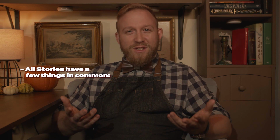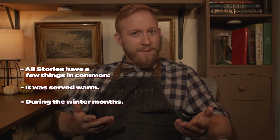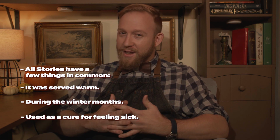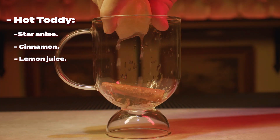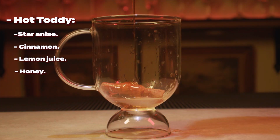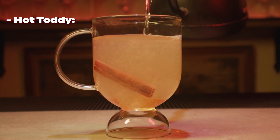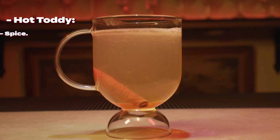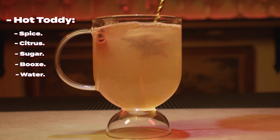Now, all of these stories have a few things in common. Toddies were served warm during the winter months and were used as a cure for feeling sick. The first hot toddy I ever had was made with star anise, cinnamon, lemon juice, honey, whiskey, and boiling water, which can essentially be broken down to spice, citrus, sugar, booze, and water.